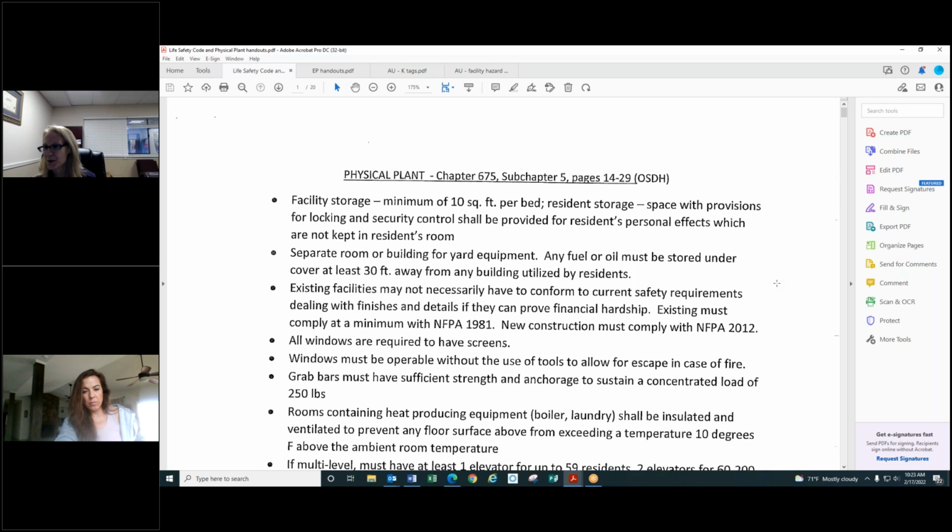All of your windows are required to have screens. So interestingly enough, when COVID first hit and we were having window visits, I literally would have to walk the building every day because families kept taking the screens off. I don't know what in the world that was, it was making me crazy, but anyway, every resident room is required to have screens. Windows must be operable without the use of a tool, so in case you had to escape out the window.